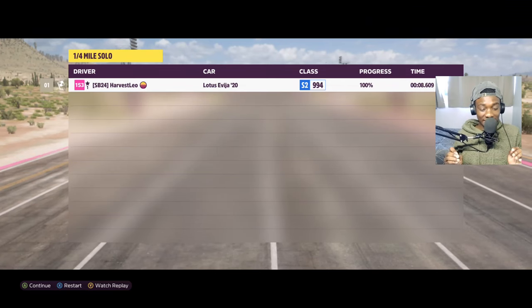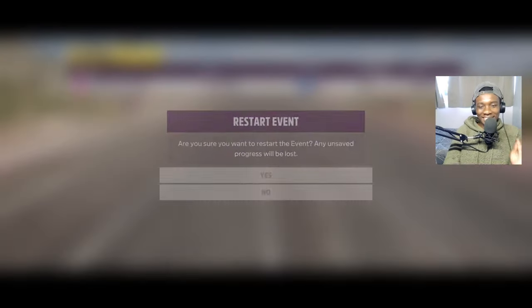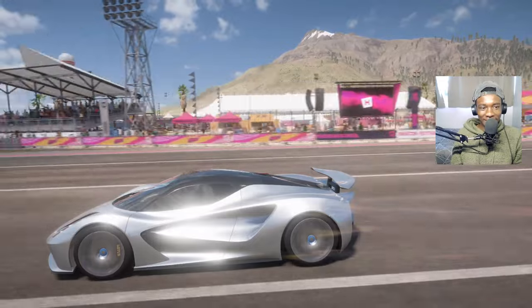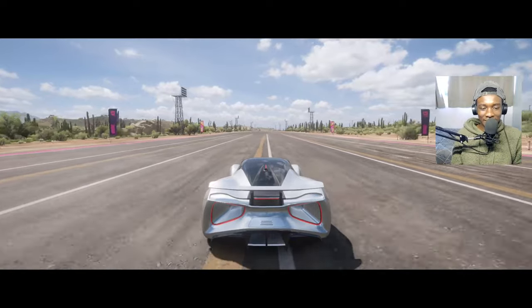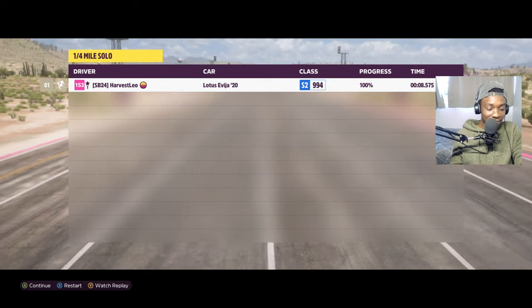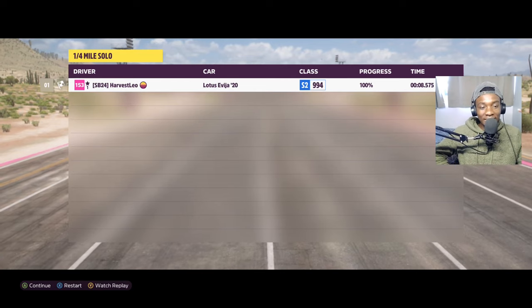What the hell? If you check, the Rimac got 8.609. Look at this time. Lotus Evija 8.609. Okay, let me restart the race. Maybe there's something wrong. Let me double check again. How the hell did they get the same time? Let's go. Oh, the time wasn't showing right now. What? It even got more time. Look at that. The second run, it got 8.575. Now I'm curious to see what will happen if I do a second run with the Rimac.